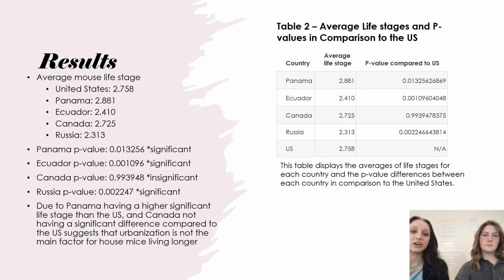For our results, the average mouse life stage was found for the United States. It was 2.758. For Panama, it was 2.881. Ecuador, 2.410. Canada, 2.725. And Russia, 2.313. All of the p-values were found in comparison to the United States.